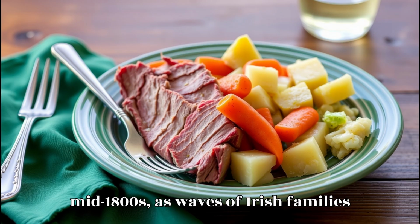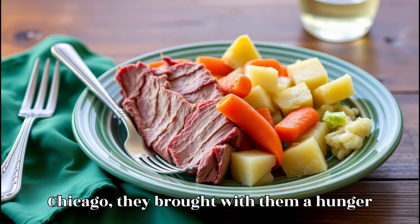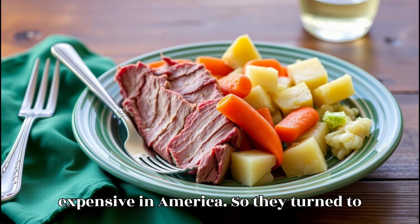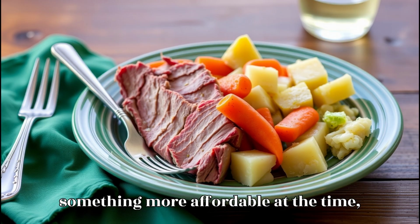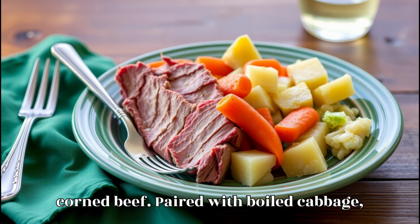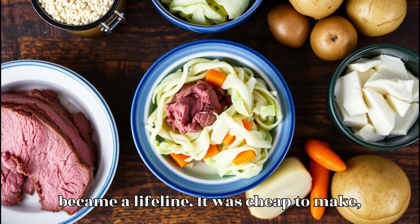In the mid-1800s, as waves of Irish families fled famine and arrived in crowded tenements across New York, Boston, and Chicago, they brought with them a hunger for potatoes and pork. But pork was expensive in America. So they turned to something more affordable at the time, salt-cured beef brisket, what we now call corned beef. Paired with boiled cabbage, carrots, and potatoes, this one-pot meal became a lifeline.